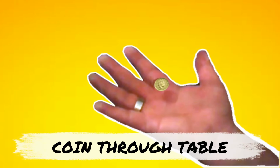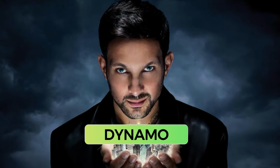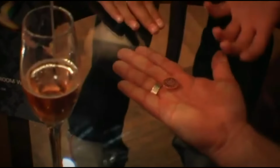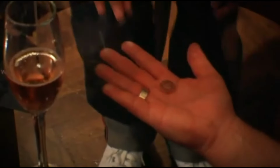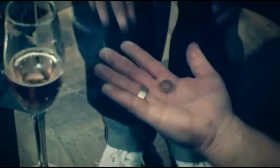Coin through table. This amazing trick is also performed by Dynamo and was done in front of a couple at a restaurant. In this trick, Dynamo places a coin on the table. Afterwards, he instructs the man to place his hand under the table exactly where the coin is located. Dynamo then proceeds to move his hand over the table, and astonishingly, the coin that was on the table appears to have moved under the table on the man's hand. When the couple witnesses this, they can hardly believe it.